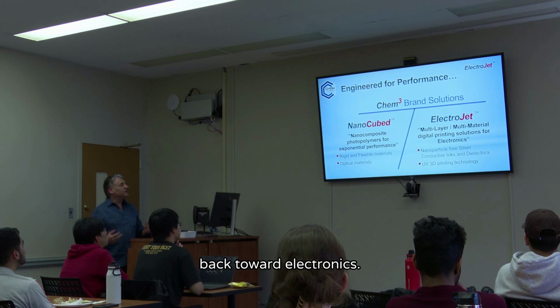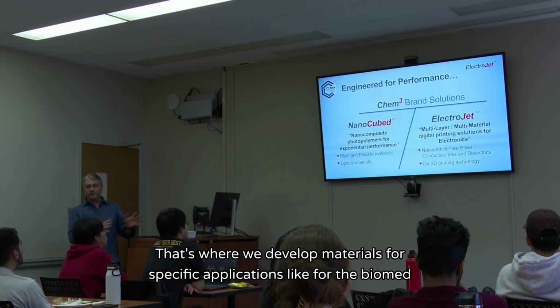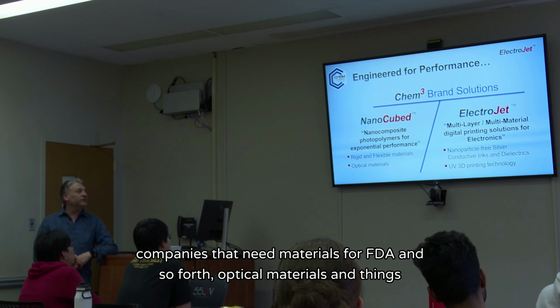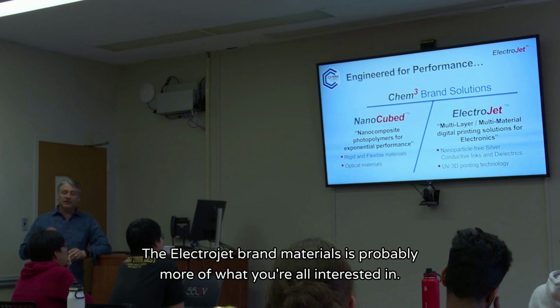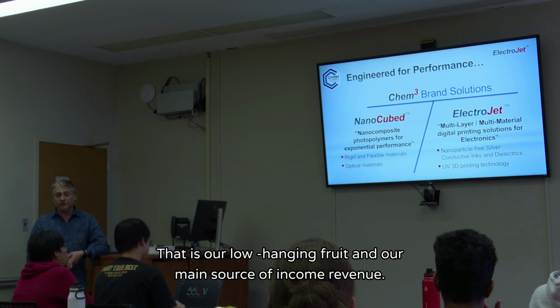But back toward electronics, we ended up in 2 divisions. We have what we call our NanoCube division. That's where we develop materials for specific applications, like for the biomed companies that need materials for FDA and so forth, optical materials and things like that. The Electrojet brand materials is probably more of what you're all interested in. That is our low-hanging fruit and our main source of revenue.